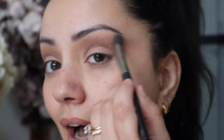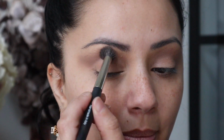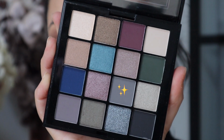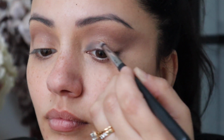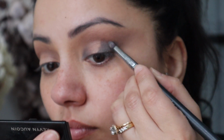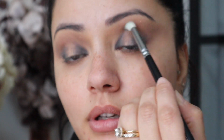I'm dragging the colour out because I can clean this line up when I do the rest of my base, so I can be a little bit messy with my eyeshadow for now. I'm going to take this eyeshadow palette here from NYX. This is the Ash palette, and there are some beautiful cool tone shades in here. So I'm going to go in with this shade right here, and I'm going to start building up my outer and inner corners of my eyes. And to deepen up those corners, I'm going to be adding a little bit of the matte black shade into it as well. Taking a clean, fluffy blending brush, I am just going to blend any harsh edges out.